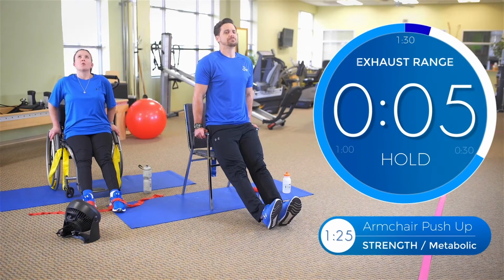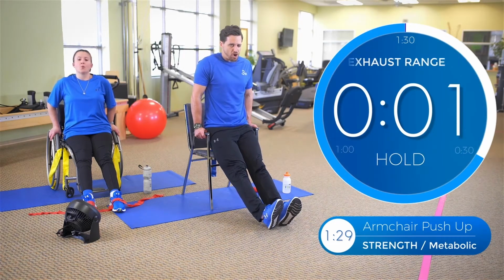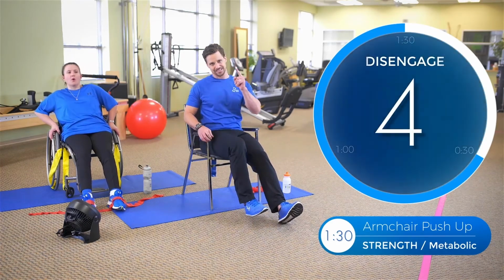In through the nose, out through the mouth. Holy moly, I'm getting close. Yeah. Calming that mind. 1, now all of us slowly disengaging. Excellent.